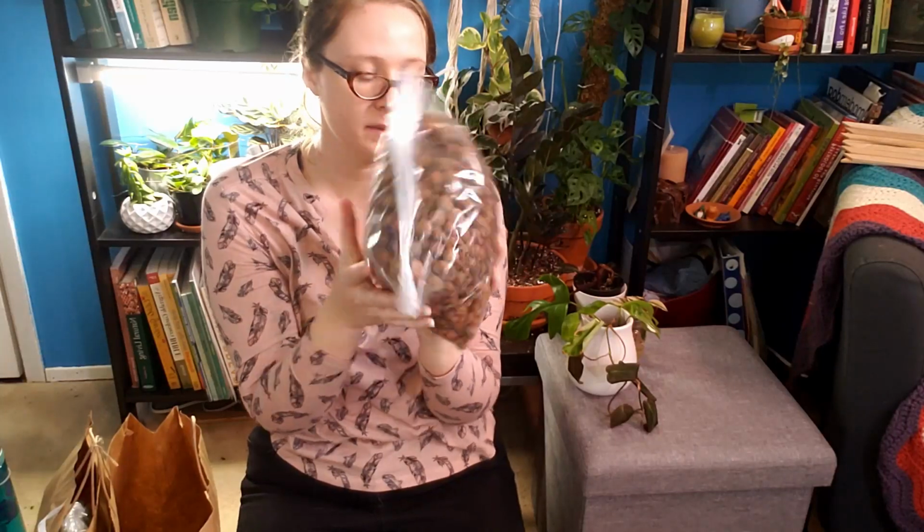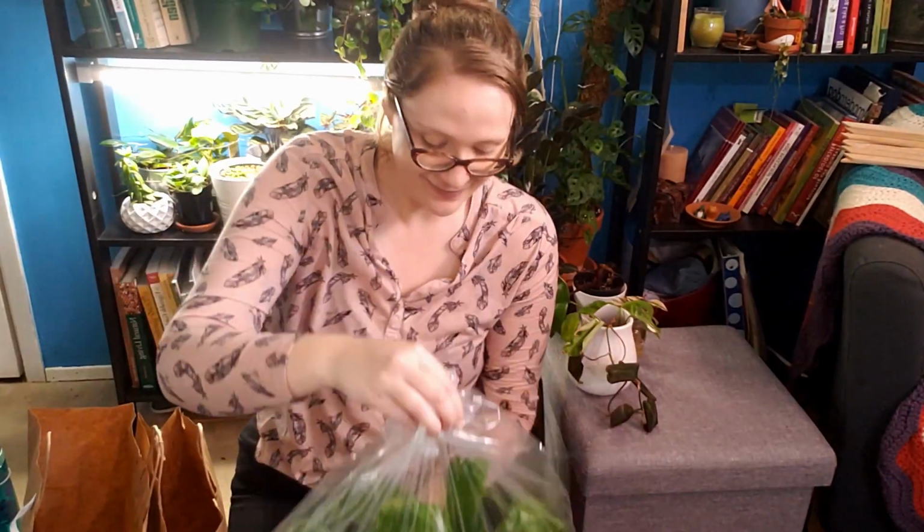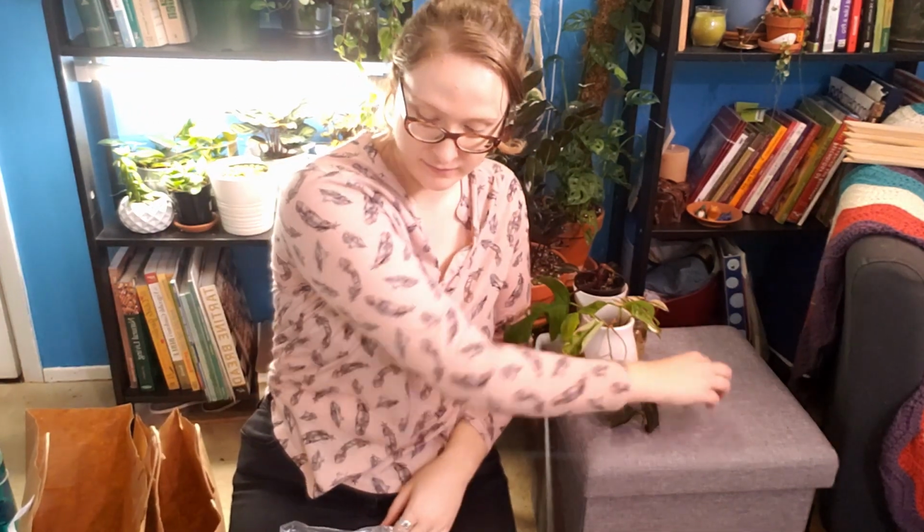I also needed some more LECA. So I got a regular size LECA because it's a better deal. This is the bag we're excited about. What do you think, Tori? You want to come over here? No, she does not. She wants to sit right where you can't see her. She's right here.